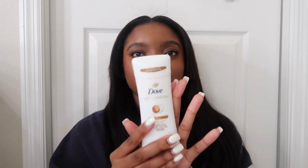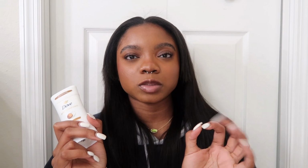So last thing for body care is deodorant. Obviously, we all need deodorant, guys. I use the Dove Advanced Care deodorant, and this is the shea butter one. This one's so good. I also have a spray one. I don't really like spray deodorants because they just feel weird. I like the ones that you roll on. Love Dove. I've used them for my whole life, and I like Dove products.